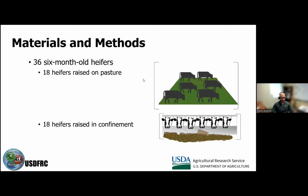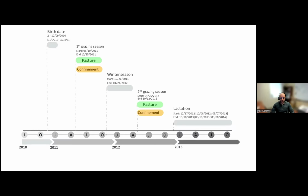In this study, they enrolled 36 six-month-old heifers, and they followed them from calving all the way through the first lactation. Half were raised on pasture and half in confinement. The main difference was that half had two full seasons of grazing during the summers, and they all came back to confinement during the winters when we didn't have pastures available, which is normal here in Wisconsin.